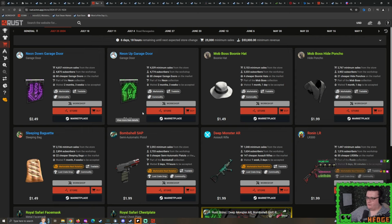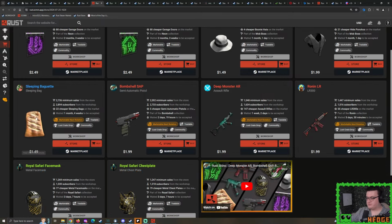Cool. With the likes of Mob Boss coming out, we had a lovely spike in demand, spike in price. I did not expect that to happen because both the clothing pieces came out a month ago, and then they just kind of followed that up, even though that came out a month ago. It's weird. It's silly. Lovely baked bread. Bombshell SAP, we knew that was definitely going to be accepted. When TGG submits a skin, it's guaranteed to be accepted. It's just a matter of when.